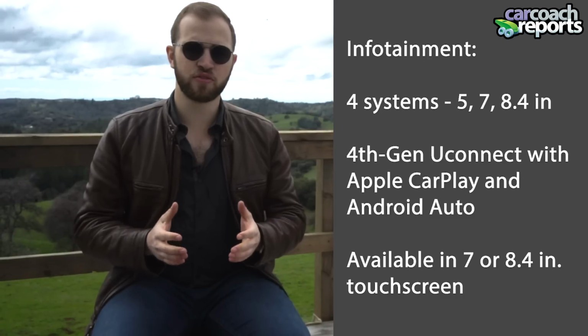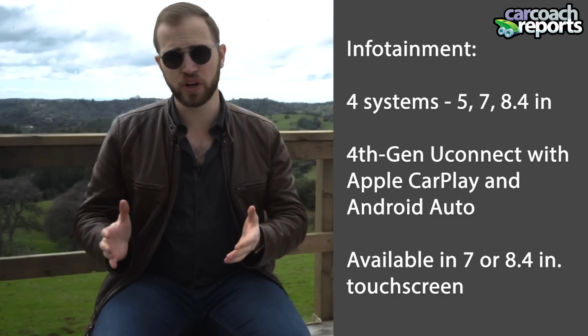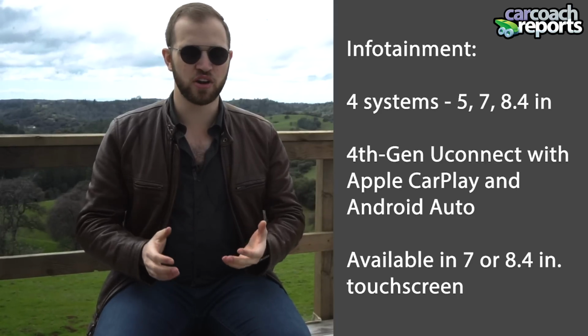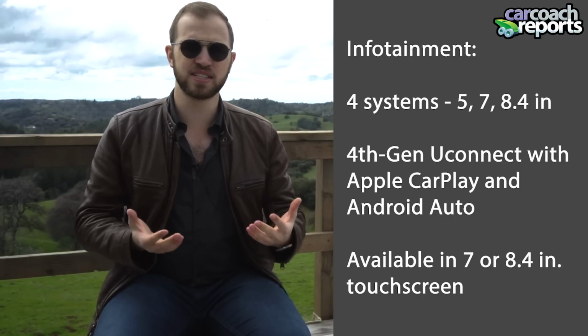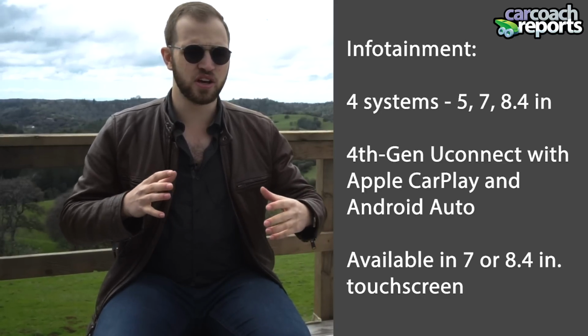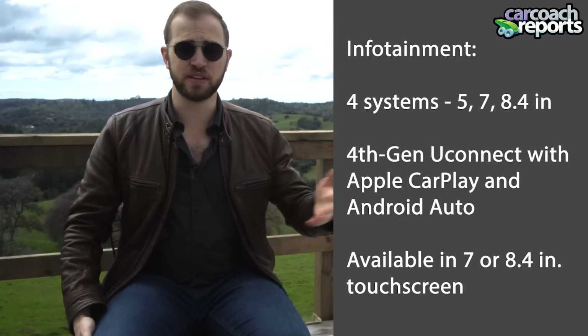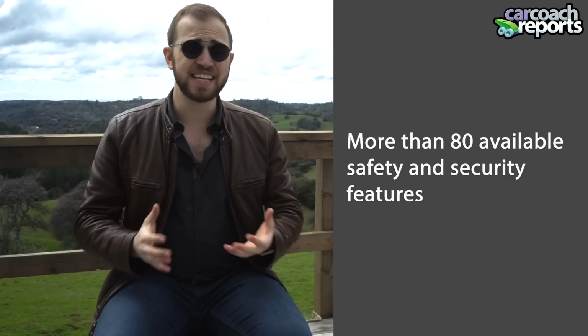Every Gladiator offers the 4th generation Uconnect system, either at 7 inches or 8.4 inches, and both of them have Apple CarPlay and Android Auto, which I'm very happy for. It's starting to become a standard in the industry, so it's nice to see it on a car that is so traditional in its build, but is actually really hopped up with a lot of modern technology. The Gladiator has more than 80 safety systems that are standard on other vehicles in the Jeep lineup and the FCA lineup.